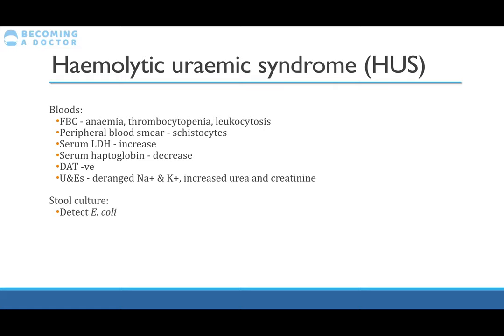This is more mechanical, because you get the red blood cells being pushed into the kidney at high forces. And because the basement membrane is exposed and you've got microthrombi, it causes these red blood cells to break apart. And you also get deranged urea and electrolytes, and that's because of the renal dysfunction. And it would be good to do a stool culture because you can detect the Shiga toxin producing E. coli there.